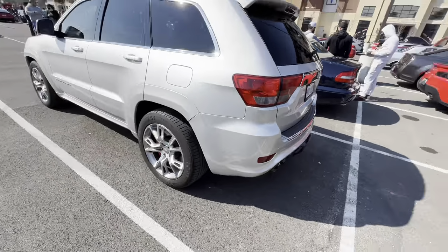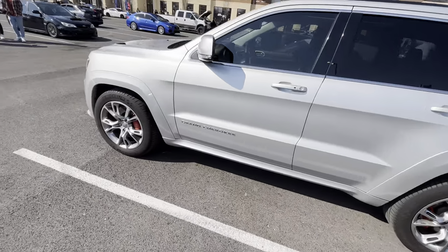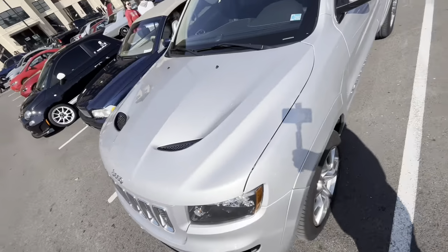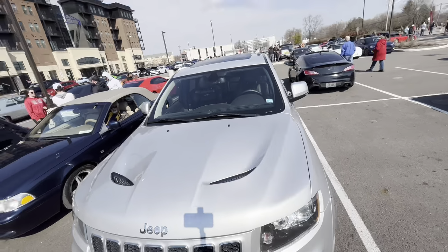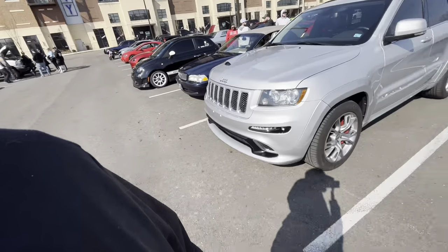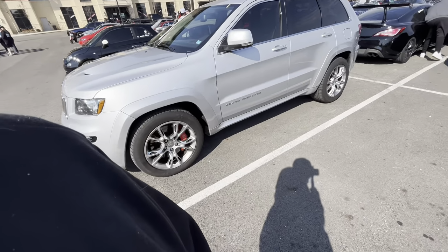Ooh, what do we have here? We got the SRT Grand Cherokee. You see it. Got the Brembos on it. Yes, sir. You see it. Look at this. Yes, sir. Trackhawk. Jesus, that was that CA.